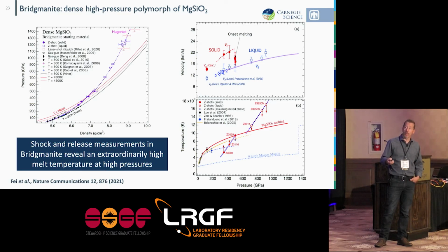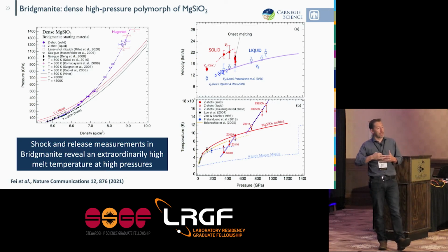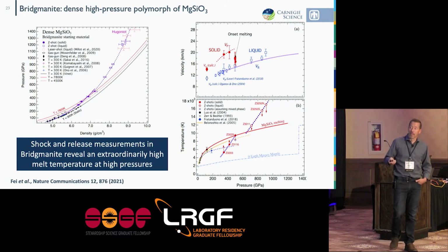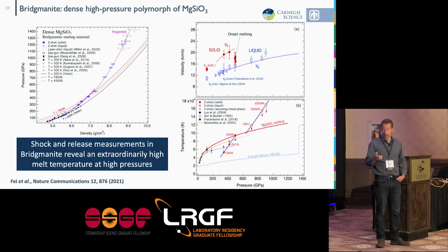If you just look at the pressure density plot here, here's the data. There's really no clear indication of where melt occurs. But if you look at sound speed, it turns out when the material is solid, it can support an elastic wave that travels faster than the bulk wave. When the material starts to melt, you lose that ability, and so your leading wave velocity drops down to the bulk, and you can very clearly identify the onset of melt. What they found in these experiments is that bridgmanite has an extraordinarily high melt temperature at high pressures.